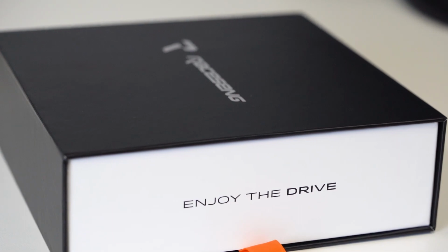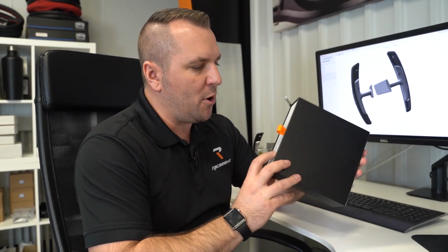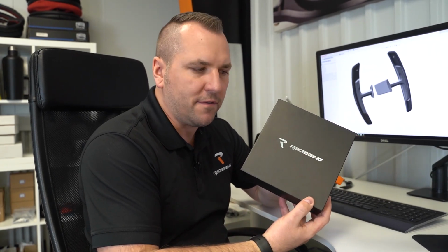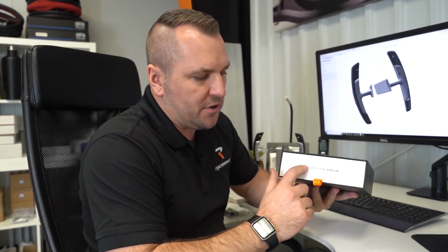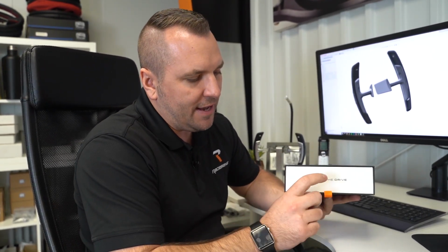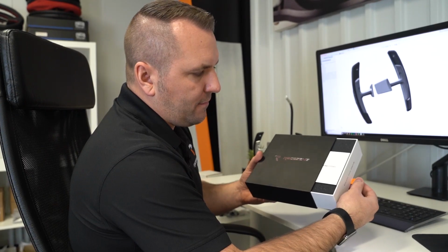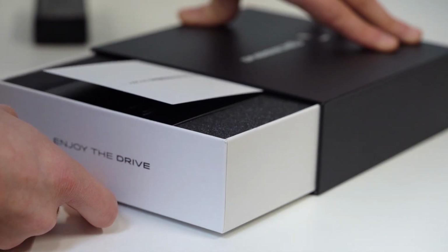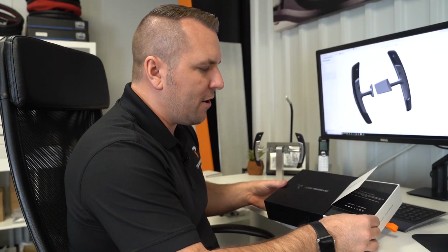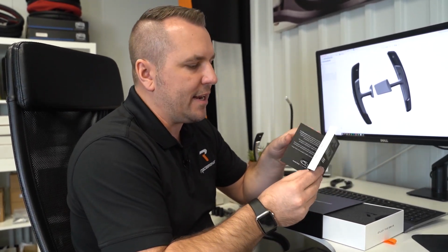So this is our new shifter paddle packaging. You notice it's almost got nothing on it outside of Raceseng on the front. And then on the side where the user has to engage with this box, it has Enjoy the Drive, which is the heart of what we want you guys to do with our parts. And then this little orange tag is sort of a call out to say, interact with me. So when you pull this out, the first thing to pop up is our little story card. And this card kind of describes the heart and heritage of Raceseng as a company.